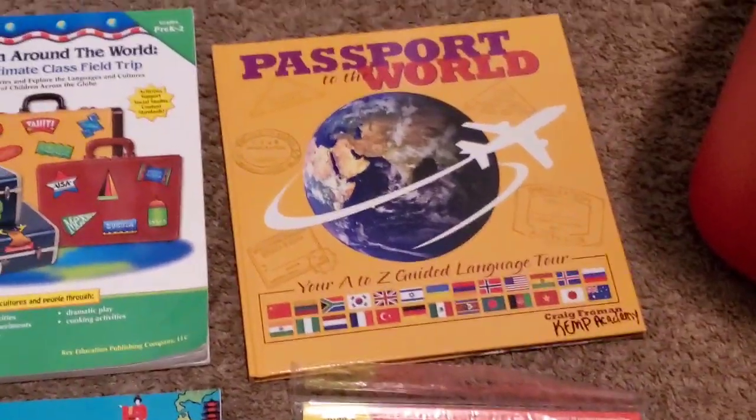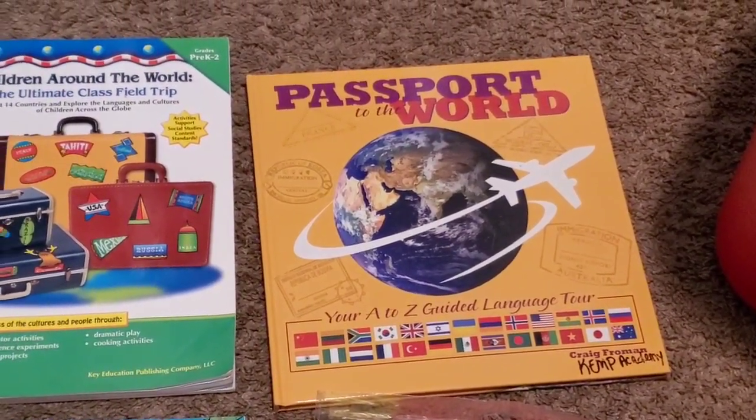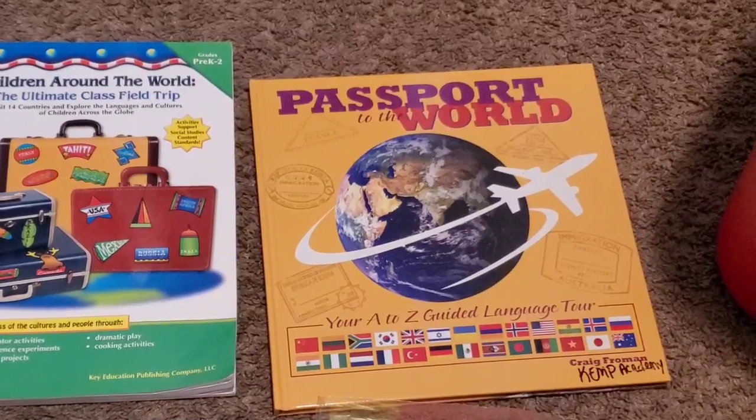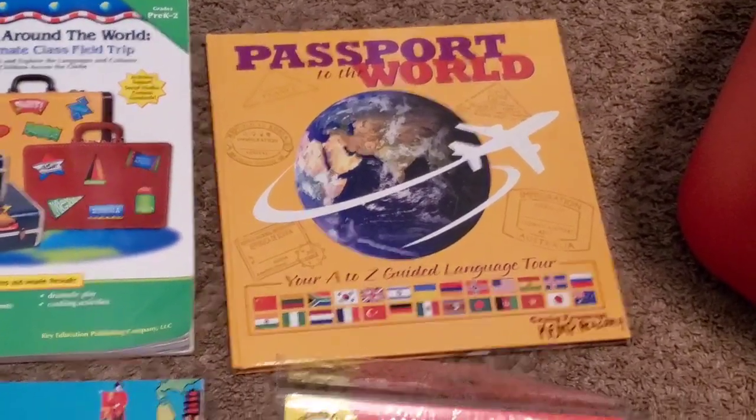And then right here, Passport to the World. I like it because it's a guided language tour. It gives you examples of how to say hello, goodbye, and I believe I love you in several different languages, so that was very fun to use, and I purchased that from Christian Book.